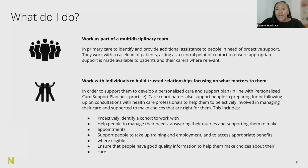I usually work with them by following up consultations and discussing any concerns that they want to raise with healthcare professionals. I proactively identify and cohort people to manage their needs, ensuring that their queries and supports are dealt with. We could work on a range of issues such as managing their health, managing their needs, answering their queries and supporting them with their appointments. I also support with training and employment and access appropriate referrals where eligible, and ensure that they have good quality information to help them make better choices about their care.